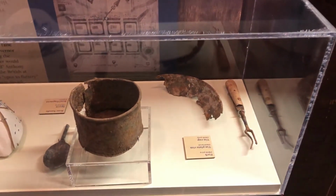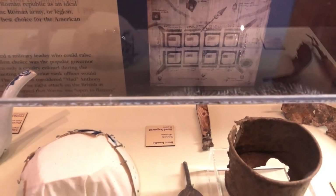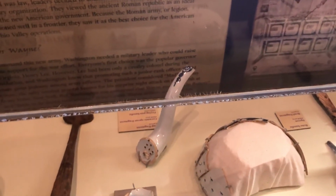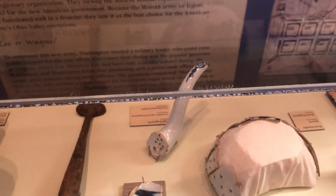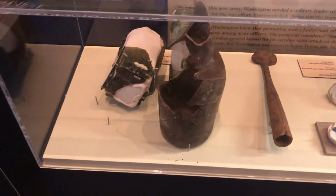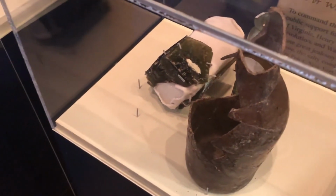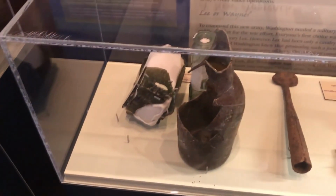They have a fork, a tin plate rim. This whole thing is upside down. It is. Bone handle, spoon, bowl fragments. They have cup fragments, ceramic spout fragment, and a frying pan handle. And then on down here, I can't read it, but fragments of bottles, wine glass, and fragments.